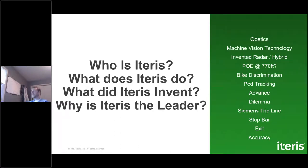So who is Iteris? Iteris is an American company based out of Santa Ana, California. Iteris was established in 2004 and was formed from Odetix Inc., which was founded in 1969 in Anaheim, California. Odetix originally served as a business incubator for technology companies and worked with aerospace manufacturers providing digital tape recorders.